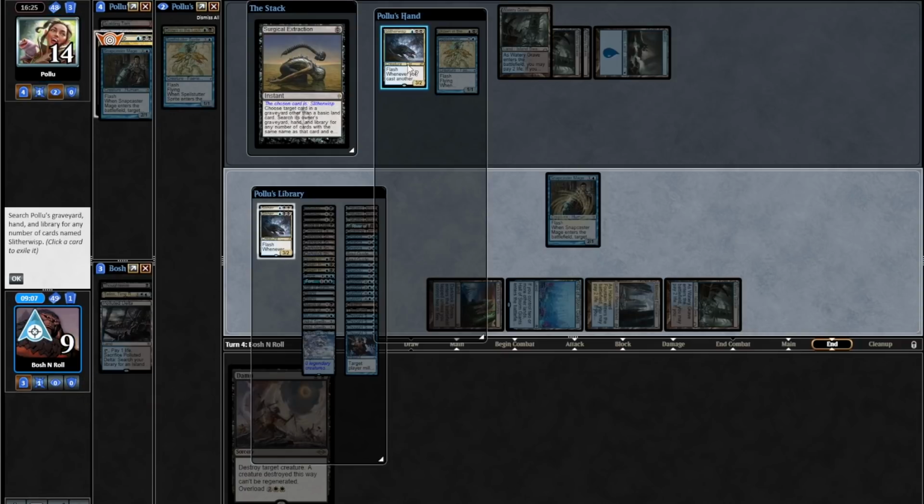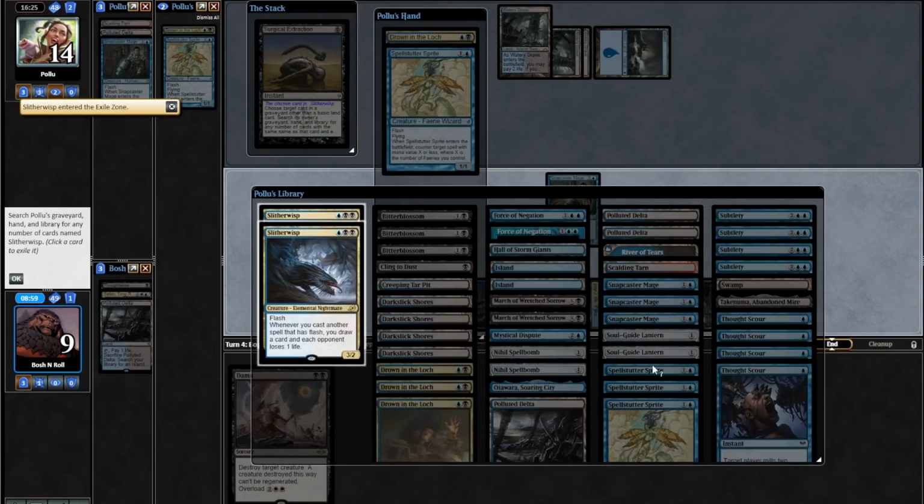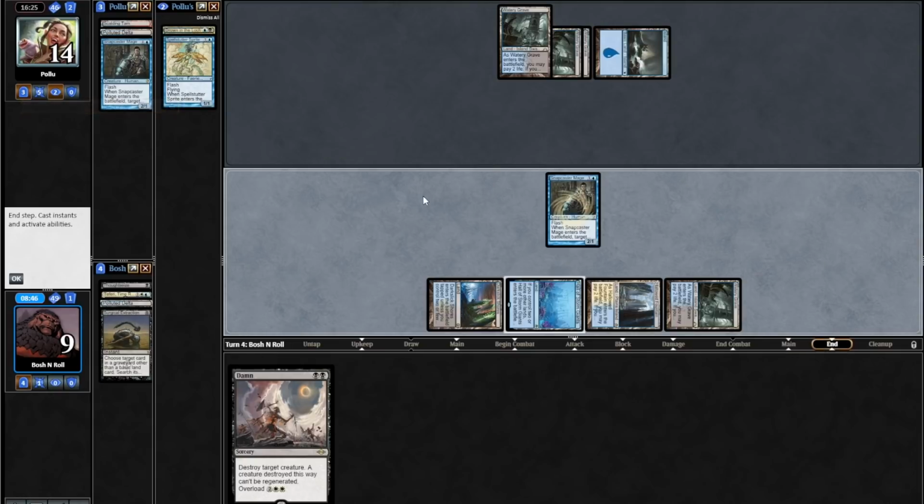Last card in hand was a Slither. Yeah, actually spiked it. Two Soul Guide Lanterns, two Nihil Spell Bombs. They went heavy on graveyard hate here. A Cling to Dust also. Okay. We certainly have not won this game, but that was a really fortunate hit on that Spellstutter.